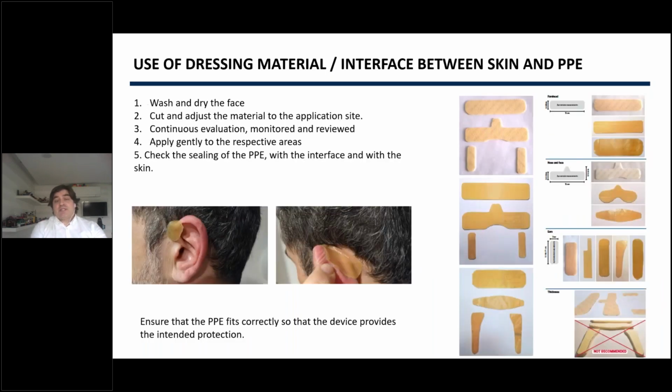On the next slide, we'll start to include, if you want to reduce the forces or the pressure, the use of dressing material or interface between skin and the PPE. At this time, we want to say that there is no skin protection product in the wound care industry which has been specifically tested for the permeability for the coronavirus. We need to understand that some manufacturers recommend that applying prophylactic dressings onto sensitive facial sites may compromise the seal of the mask. So it's important to make sure that you follow the instructions.